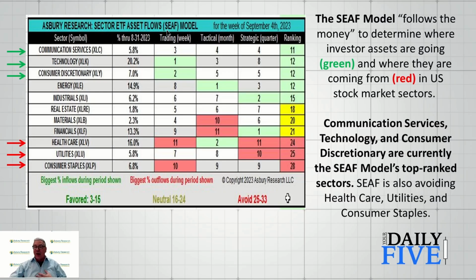So through the end of last week, the ones with the best positive inflows were number 1, technology, and number 2, consumer discretionary, XLY. The ones with the biggest outflows, or the most aggressive outflows, were consumer staples and healthcare. So then what we do is we add up these scores across the 3 different time frames, and any scores from 3 to 15 are favored. So you can see the top 3 now is communication services, technology, and consumer discretionary. The bottom 3 are healthcare, utilities, and consumer staples.